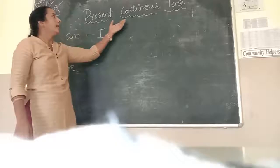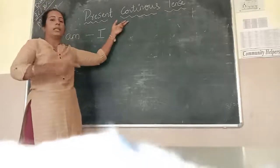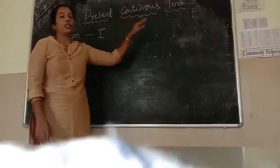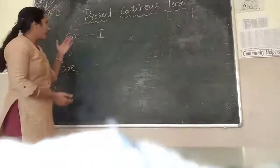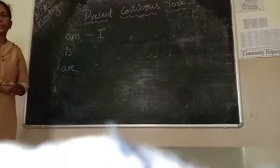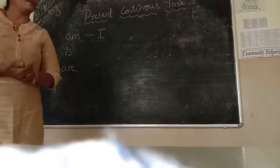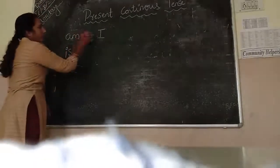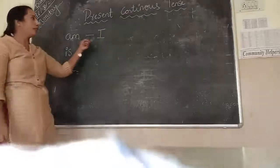Continuous means running, not finished. So present continuous tense. There are three helping verbs: am, is, are. Am is used with I.